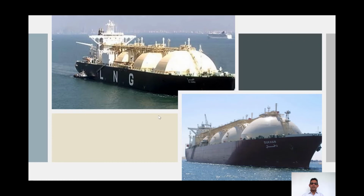This is the new kind of clean fuel, and even for power plants and even for running ships now you have LNG as the fuel. You have even on the road vehicles compressed natural gas, called CNG, to run road vehicles. So it's a clean kind of fuel and is like the modern or the future fuel. So these gas carriers are also very big, massive ships.